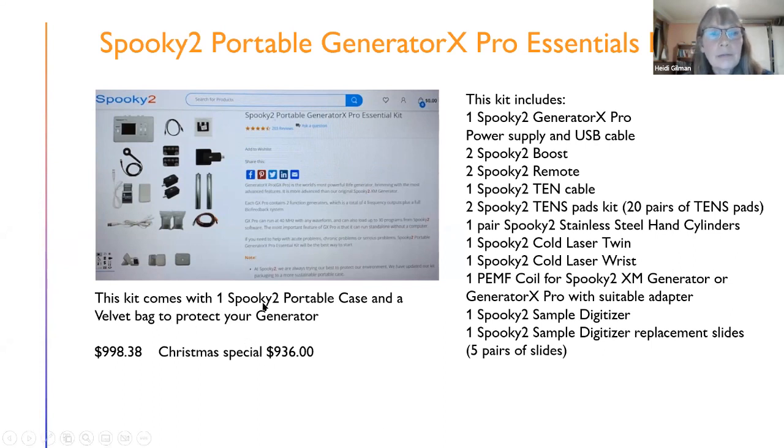Okay, and this comes with a portable case and a velvet bag to protect your generator. They're always packaged up very nicely. Nice case. They're very sturdy. And this is $998.38, Christmas special, $936. So this is my best recommendation. If you really want to go for the gusto. If you're being a little bit like, I just want to try it out and see how it works, I would suggest with the XM to at least get one that has some functions with it.